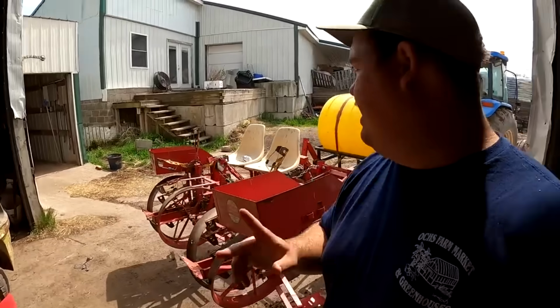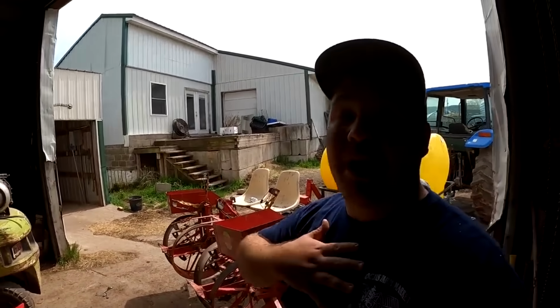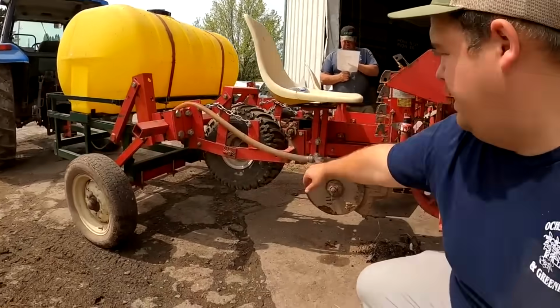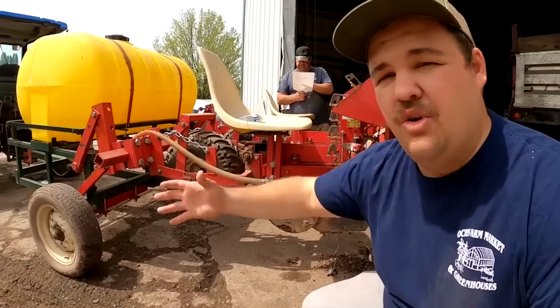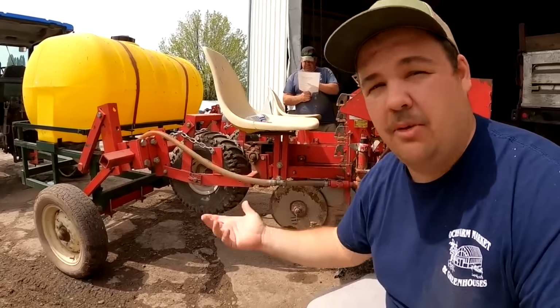So 2 things are going on right now. I'm trying to put a replacement seat on because someone broke it. Surprisingly, it wasn't me. And Dad is working on the spacing. There are all little types of gears in there that you can adjust to make the plants closer together or farther apart. So he's setting it up for the perfect distance for the cole crops.